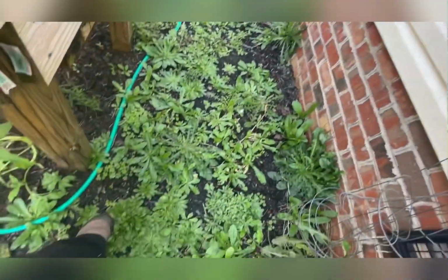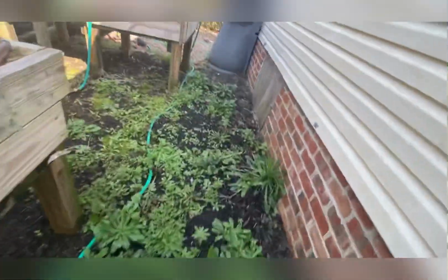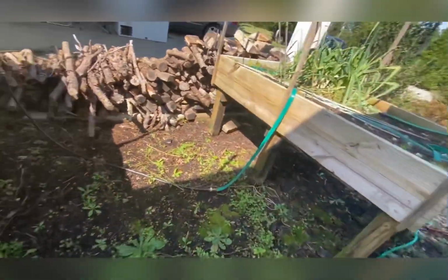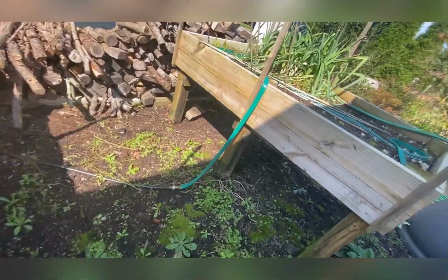And look, y'all, the weeds are just, now this was as clean as it could be this spring. Had it all nice and pretty. Ain't like that no more. And I just weeded this over here. It was crazy. Tulsi and everything else growing.